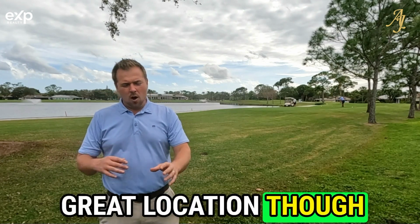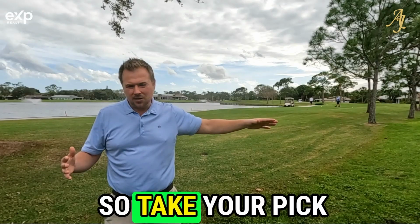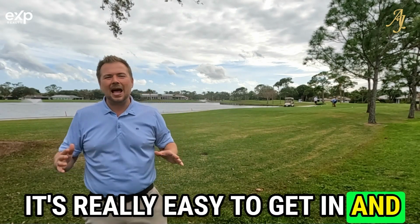Great location though. One side is on Hood Road. You can actually exit on Donald Ross as well. And then they have a third gate over on Military Trail. So take your pick. It's really easy to get in and out of the neighborhood.